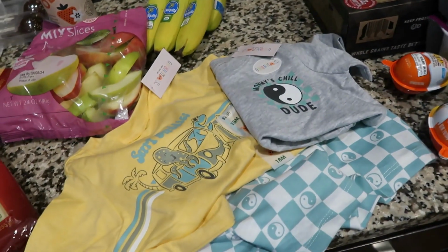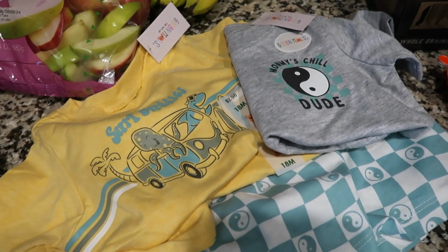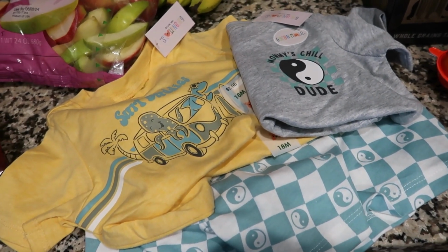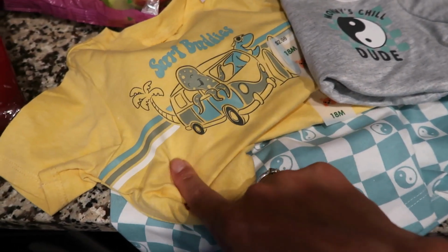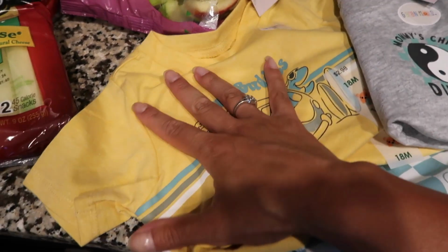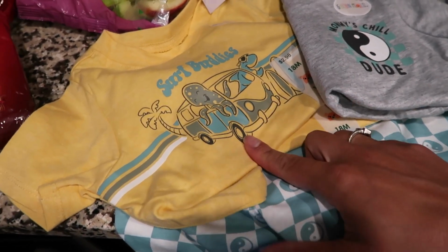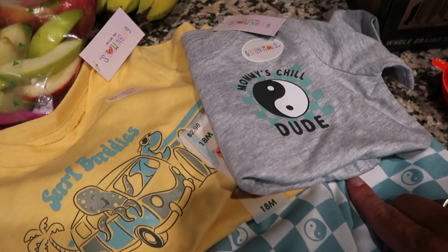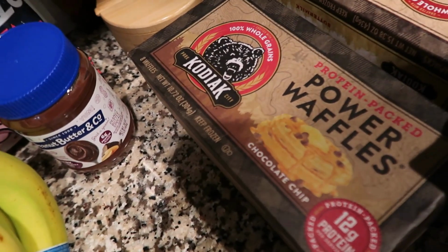I grabbed the babies some Granimals outfits. They have some 18-month summer things, but I was just looking for some more basics for them for every day. So I got them these little yin and yang shorts, so cute, with 2 different shirts though. So that way everyone can tell them apart, even though we can. It's like a little Surf Buddies one and Mommy's Chill Dude. So cute.